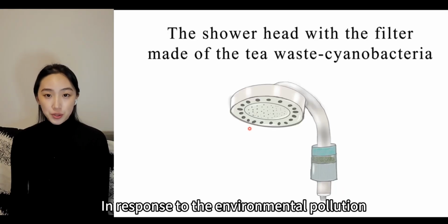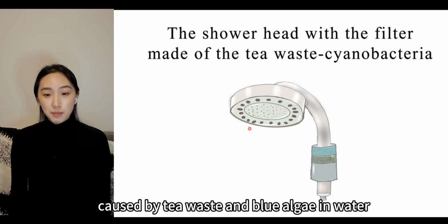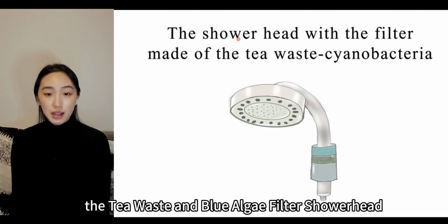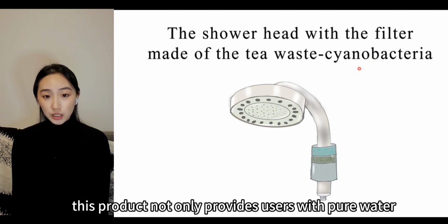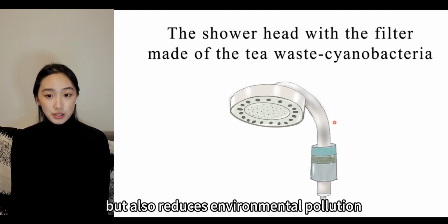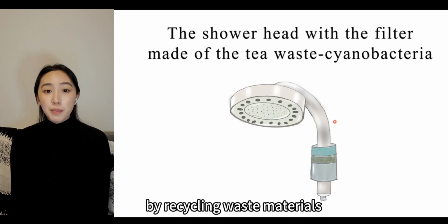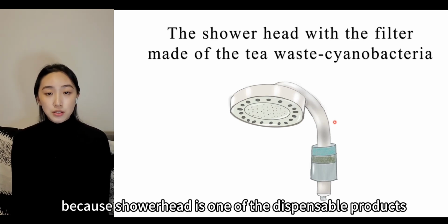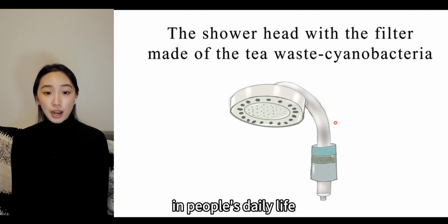In response to the environmental pollution caused by tea waste and blue algae in water, I designed a product, the tea waste and blue algae filter shower head. This product not only provides users with pure water, but also reduces environmental pollution by recycling waste materials. The product has wide uses, because the shower head is one of the indispensable products in people's daily life.